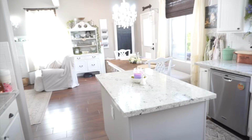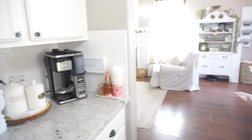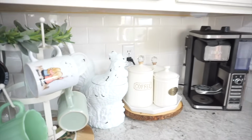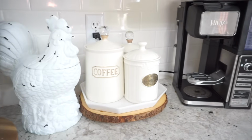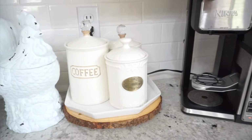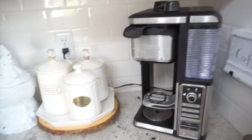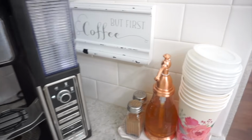And then I'm going to take you over here by my coffee bar area, and I get asked about this cookie jar that I have sitting here. I actually use this to hold hot chocolate packets. That was purchased at a thrift store, and I did end up painting that. The canisters that you see here, those were all purchased at Marshalls, as well as this But First Coffee sign.